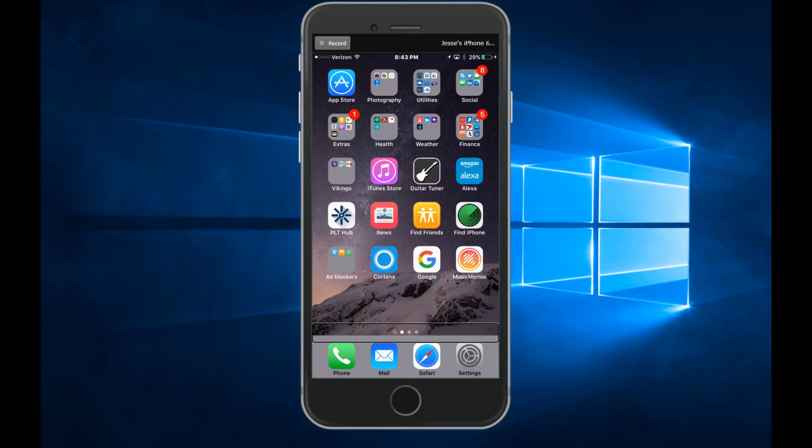Oh, hush. Swipe up or down with one finger to adjust it. I'm tapping the screen so that my screen doesn't go to sleep is what's going on.